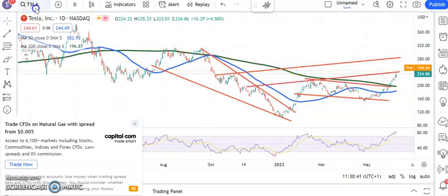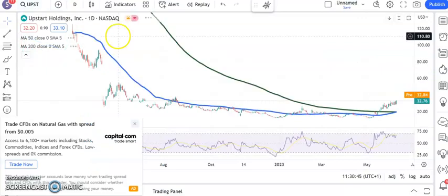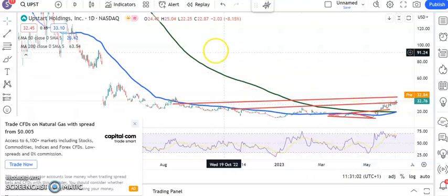Just a couple to go now. First one is Upstart, which is featured here many times before. Here, it looks like we're primed for a fresh leg to the upside. We've hit one of our targets there around $32, but looking for as high as $37 at that August resistance line projection by the end of this month, while we stay above $30 on this situation.